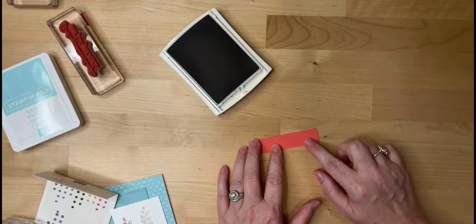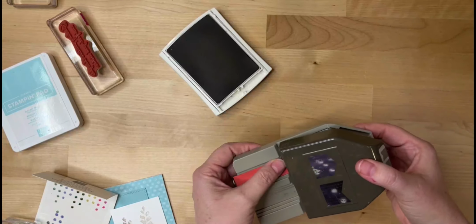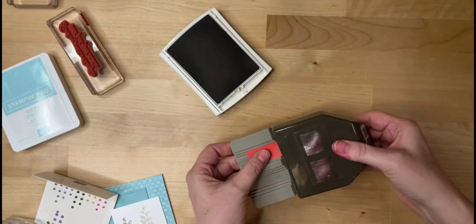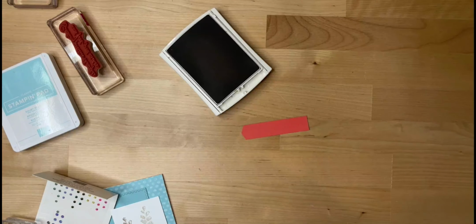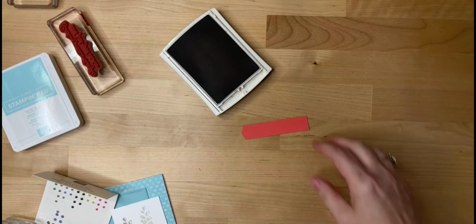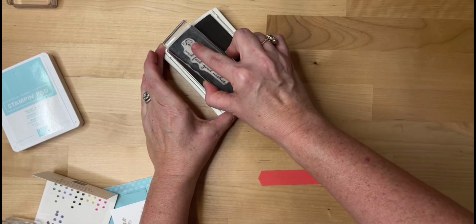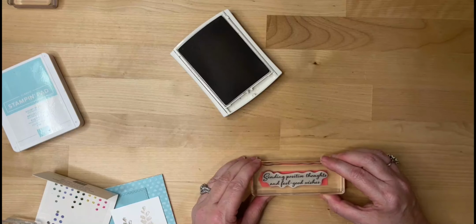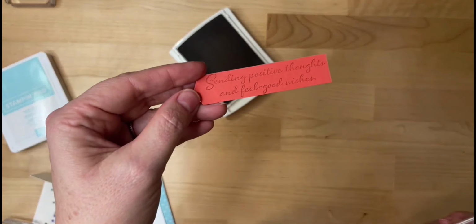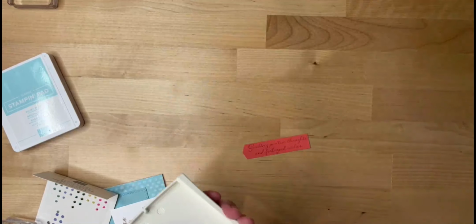Now we're going to stamp our sentiment on here. But before I do that, I want to punch the end of it with the Banner Pick-a-Punch. And that's just going to help me know where to stamp. Looks like it's even. So that's going to give that nice finished edge to it. Love the Banner Pick-a-Punch. All right, so this is going this way. I want my banner to the left. And I'm going to ink this up. I think I need to re-ink this ink pad, but we're going to give it a go. All right. So I've got my sentiment there, sending positive thoughts and feel-good wishes. I'm sure you can think of someone that could use that.